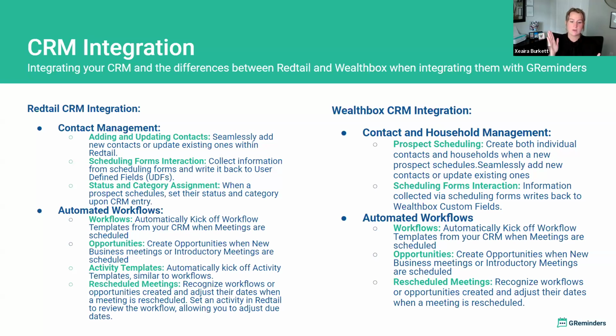So jumping right in, where is the benefit? GReminders operates directly with Redtail and Wealthbox at an organizational level. We talked about this in part one, GReminders being this background tool. Let's focus on the integrations with your CRM. Whether clients book through GReminders or you schedule an event manually on your work calendar, you'll see that working within your CRM rather than another piece of tech you have to live out of. So you're going to see a few things happen once you build out your platform and utilize the CRM integration.